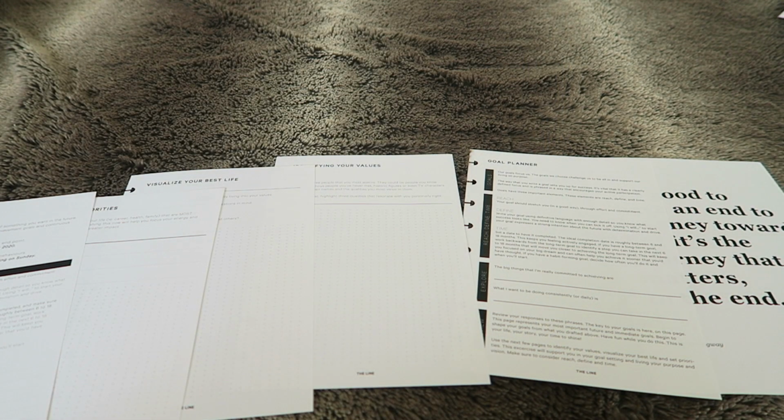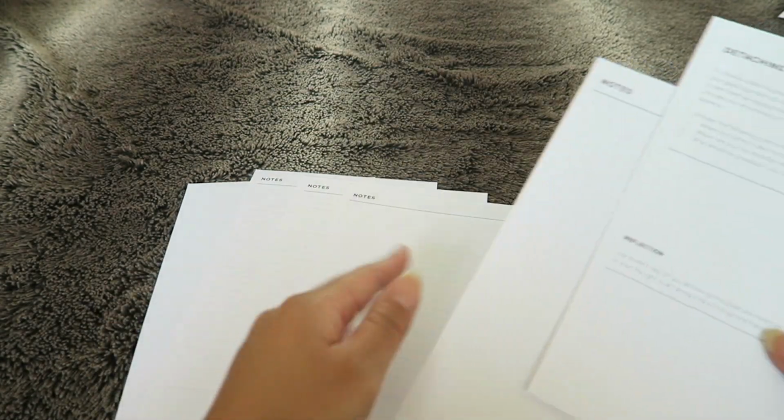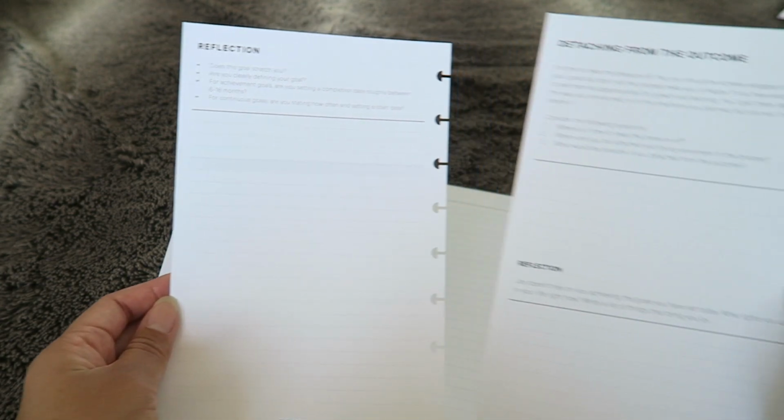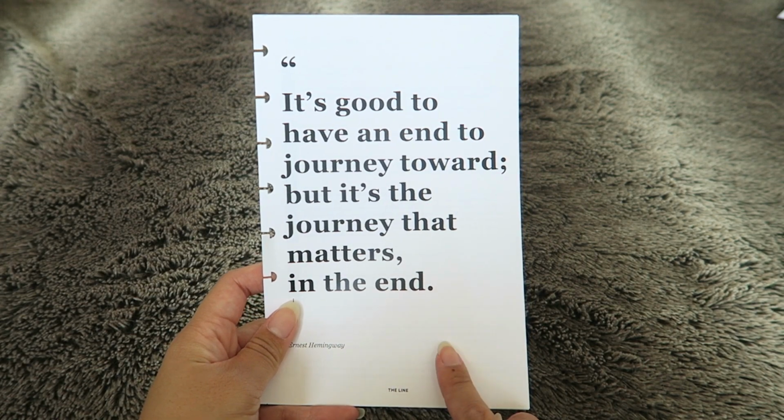And honestly, I think this is an awesome bundle for those who really want to focus on their goals and are just not sure where to start. I think it's really great how it walks you through how to set goals and the different kind of goals there are. And I'll be honest, setting goals can be very exciting, but even very intimidating. So I just love how this breaks it down for you. Most of the inserts have note paper here on the back for extra note taking, and then there's also a reflection page and also detaching from the outcome. Super excited to use these.